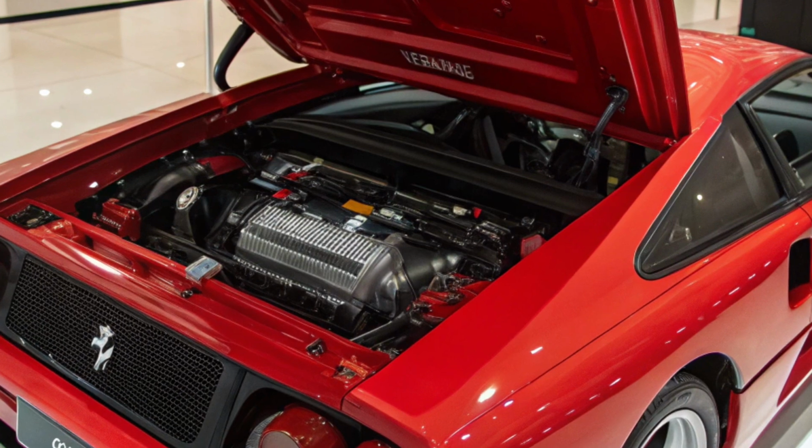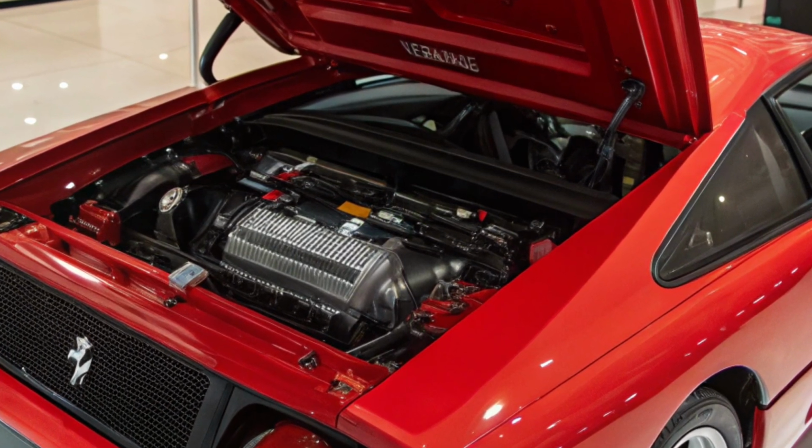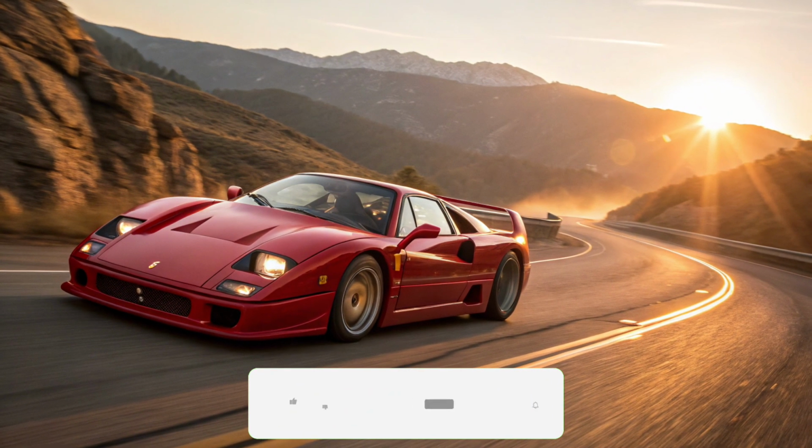On the road, the F40 turns heads, stops conversations, and leaves lasting memories. A legend that still rules streets and hearts.